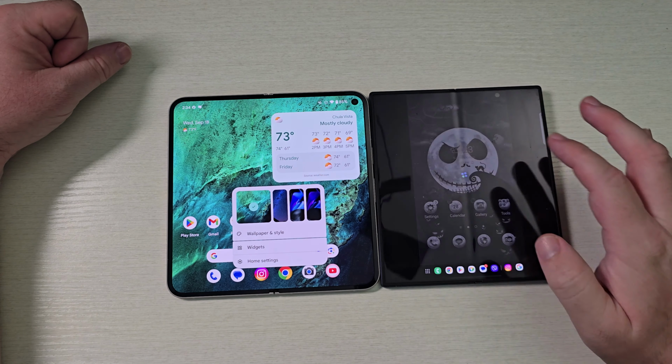So if you want different icons on your Galaxy phone, you can get those. Obviously you can download different icons from the Google Play Store on here. Some are paid, some are free, just like on both stores. Different always on displays to choose from, and just a ton of things to change your phone. You even have Good Lock. Good Lock is awesome.